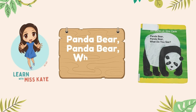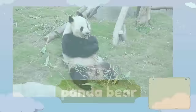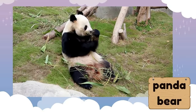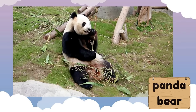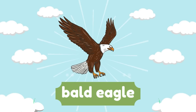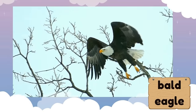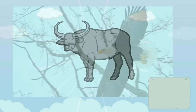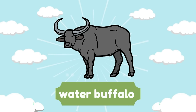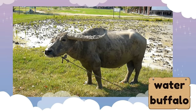Now let's learn animals from Panda Bear. Panda Bear, what do you see? Panda bear. This is a panda bear. Bald eagle. This is a bald eagle. Water buffalo. This is a water buffalo.